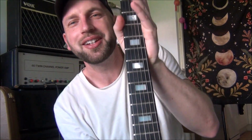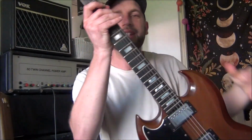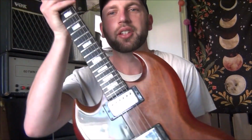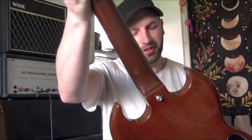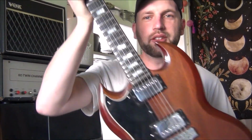It's the old Gibson SG. Come on. This is just my own personal preference, my own bias. I know that, but I mean, come on, man. They look amazing. Well done, Gibson. Going with the old devil horns, and what a design! It just looks awesome.